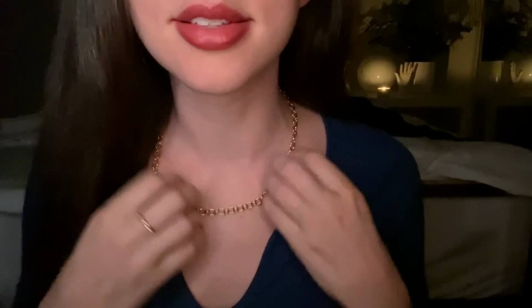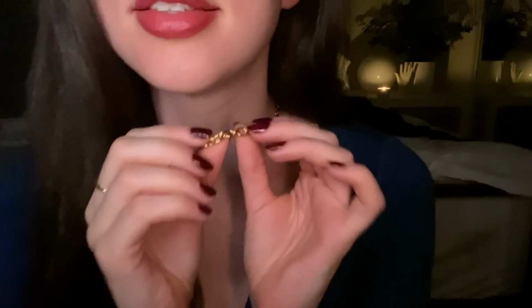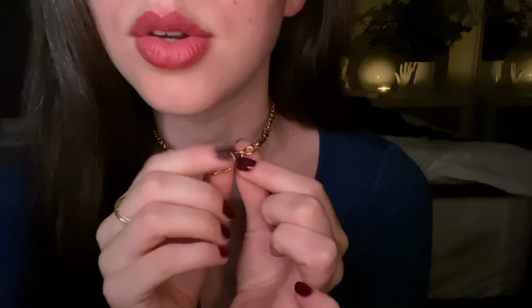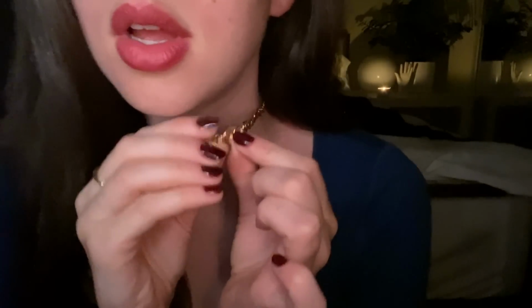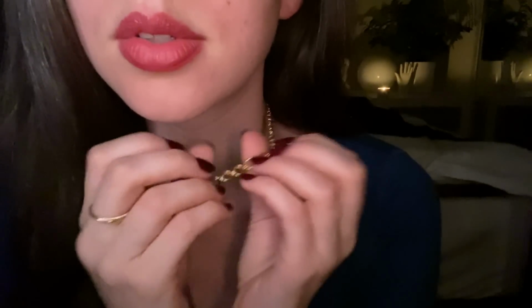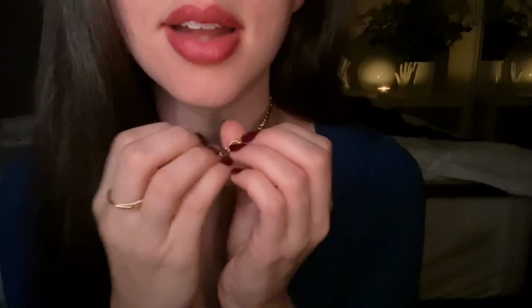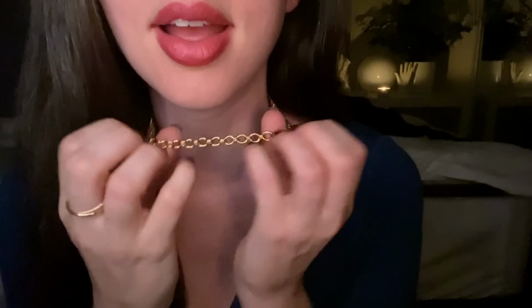Alright, next step. I got some jewelry from Hey Happiness. This is a chain that has one circle, two circles, one circle, two circles, one circle, two circles. And I really like that pattern on a chain. It's not really one I've seen elsewhere. I've had my eye on this for a while, and I finally got it, and I really, really like it. It just has a nice texture to it.